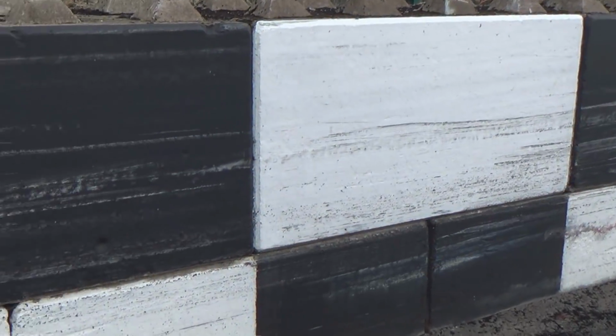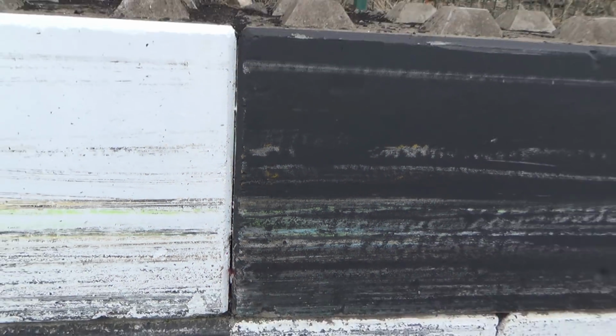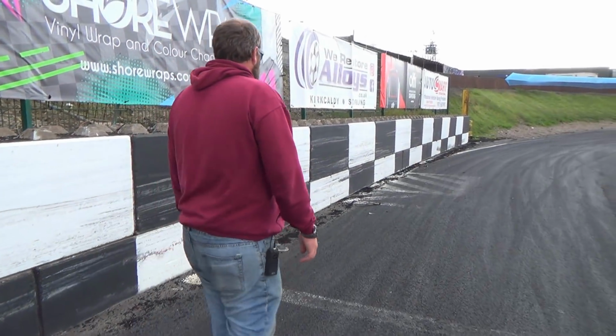There's no getting around it. You know, there's actually bits of light and stuff stuck in the wall. Wow. And this was painted just before BDC, so it's had what, like 3 drift days on it? Yeah, 3 drift days worth of damage.